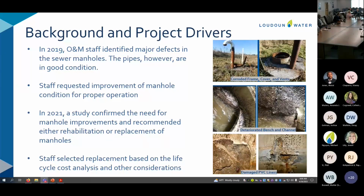So based on those discussions, and considering that the local contractors have very limited or no experience in dealing with this kind of manhole, we had a little bit of concern about the potential bid environment. And most importantly, the evaluation of the life cycle cost analysis between replacing and rehabilitating these manholes. We decided to move forward with replacing all of these manholes in this section.